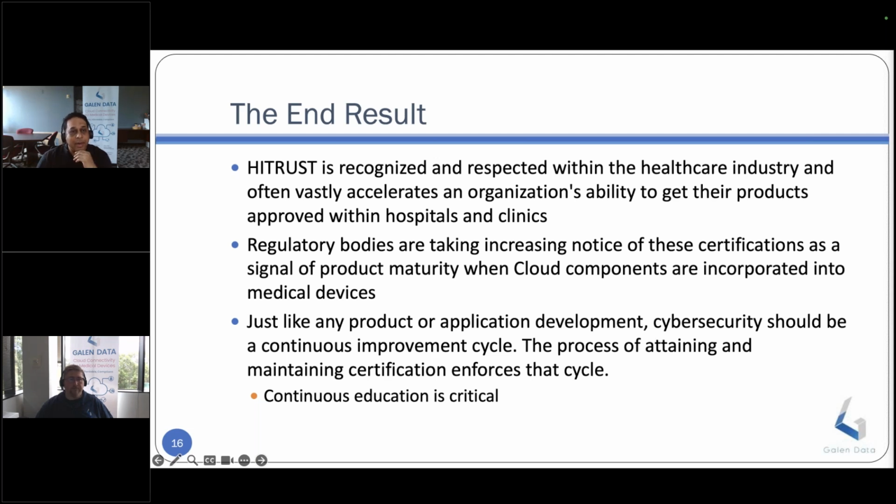All right, so let's talk a little bit. We talk a lot about HITRUST, but maybe we talk a little bit on what the regulatory bodies, specifically FDA or MDR certification, what do they expect in terms of cybersecurity?